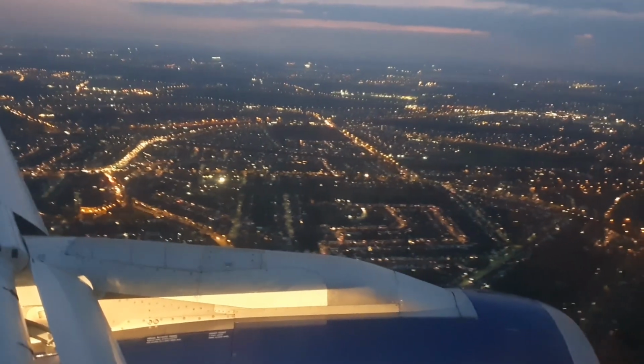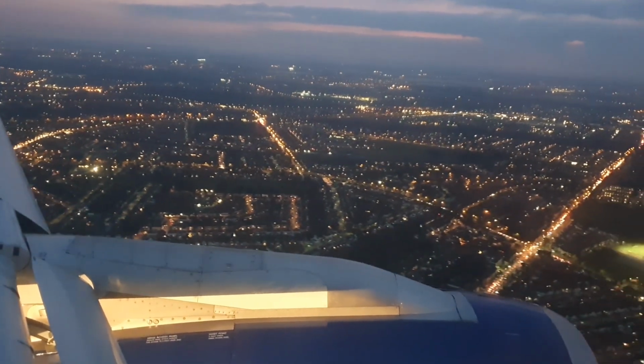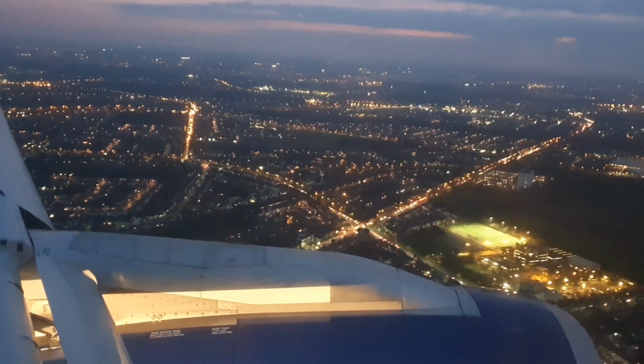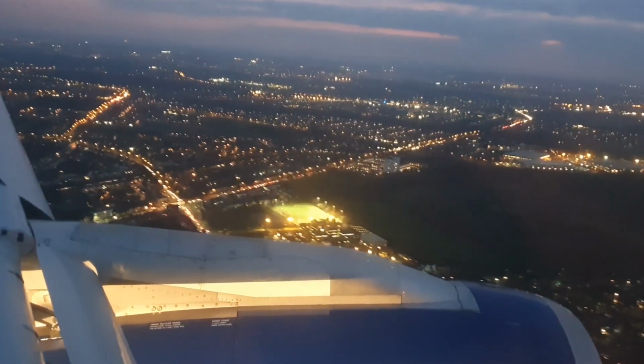Anyway, here we are, pretty much descending now and getting down into Heathrow, just as dusk is dusking, and the lights of the Bath Road were glowing in the totally unromantic way that the A4 does.